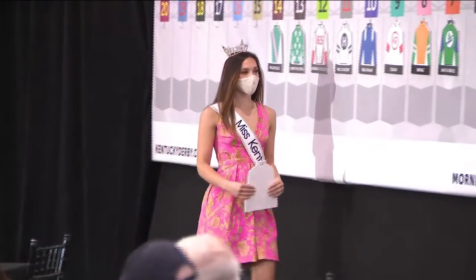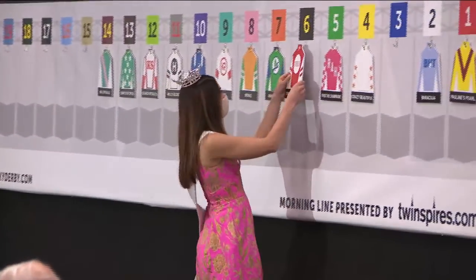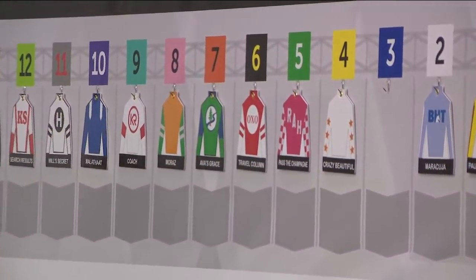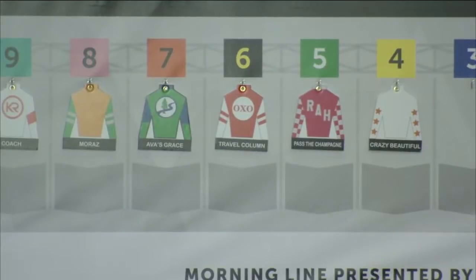Number 6, Travel Column, Florent Giroux. Number 6 is Travel Column for the two-time Kentucky Oaks winning duo of Brad Cox and Florent Giroux. They, of course, won it with Monomoy Girl and She Dares the Devil. Travel Column's undefeated here at Churchill Downs. She broke her maiden on Oaks Day last year and then went on to win the Golden Rod. She's trying to become the third horse to win the Golden Rod and the Oaks. The other two: Rachel Alexandra and Silverbulletday. Travel Column, number 6.